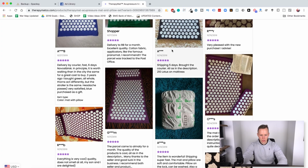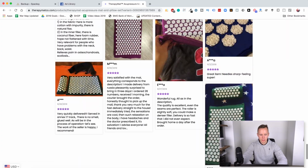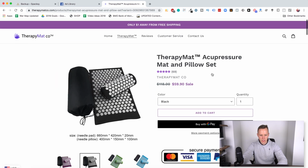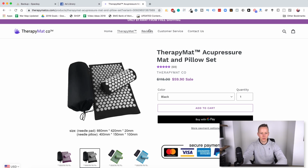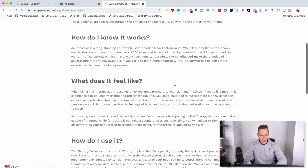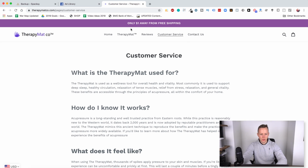So the reviews are really good. Reviews, I wouldn't change anything. The problem with this is that you can't really put your logo on this. It's like a dollar store cheap type of product, and how much is it here? $60 for this. I would put even Therapy Mat on the bag, a Therapy Mat on the bottom. That's going to give you such a much better conversion rate. And let's see, customer service. Okay, that's cool. Again, blobs of text, too much text. But other than that, not bad.